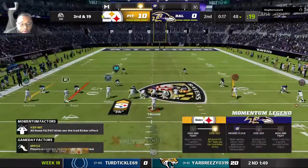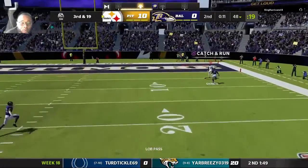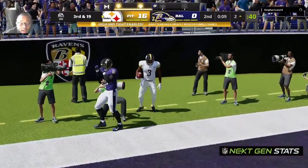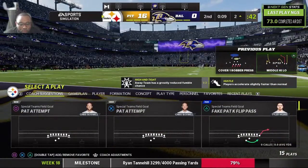Hurry up, hurry up, hurry up. Now Tannehill. He'll take a shot for the end zone. Got his man, it's caught. I had a linebacker on my receiver. And now we'll get a late timeout as it comes in the waning moments of quarter number 2.